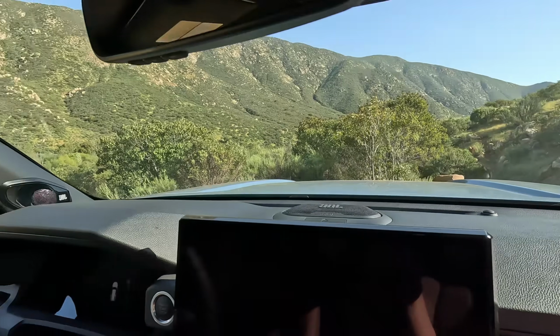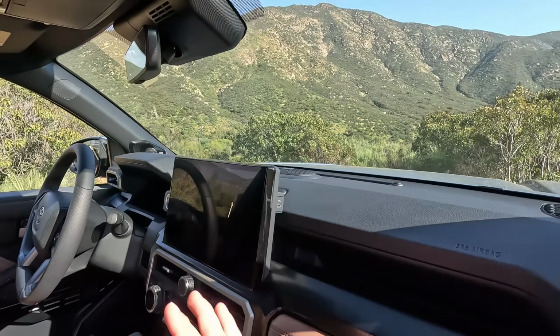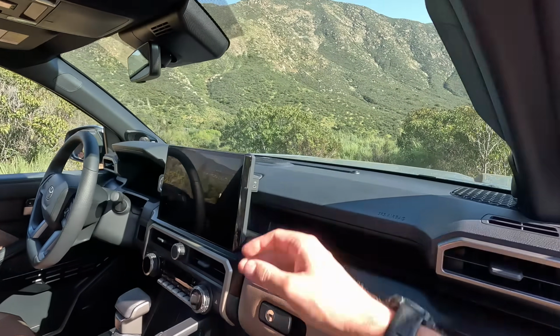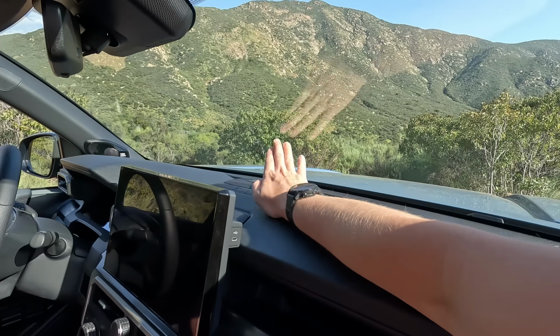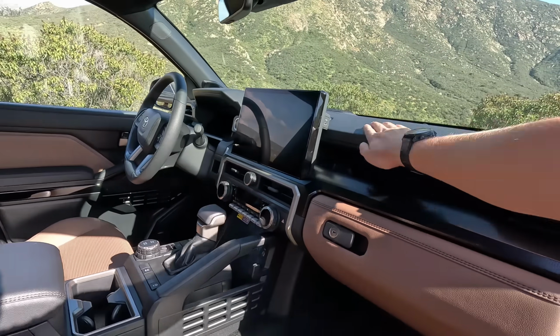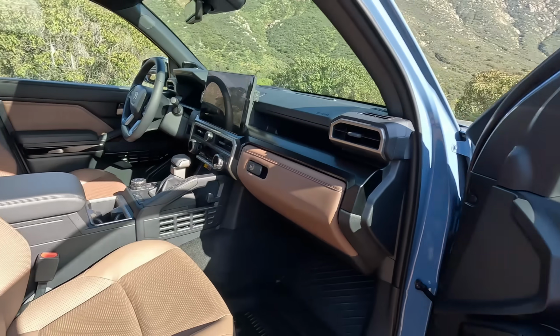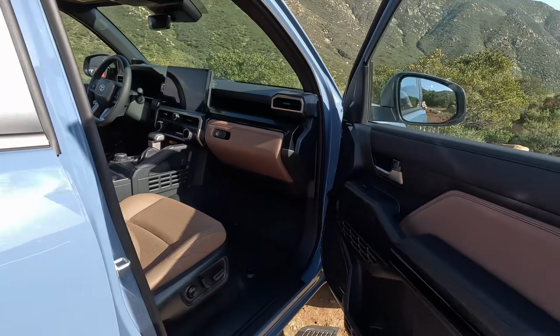And we do not have a head-up display in here. That is an option actually on the Platinum model. I believe it comes standard on the Platinum. This has a removable JBL speaker as well here. And yeah, it's a very nice interior. Really like this. It reminds me a lot of the Land Cruiser, and that is a good thing.